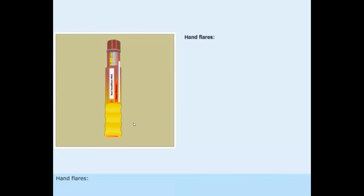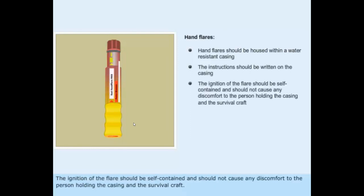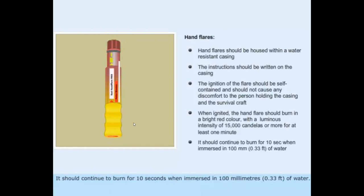Hand flares. Hand flares should be housed within a water-resistant casing. The instructions should be written on the casing. The ignition of the flare should be self-contained and should not cause any discomfort to the person holding the casing and the survival craft. When ignited, the hand flare should burn in a bright red color with a luminous intensity of 15,000 candelas or more for at least 1 minute. It should continue to burn for 10 seconds when immersed in 100 millimeters, 0.33 feet of water.